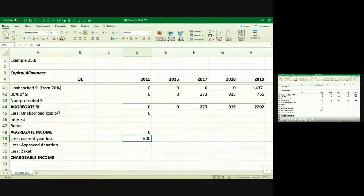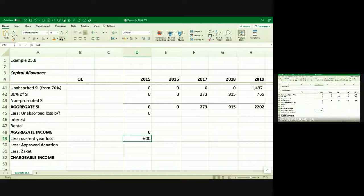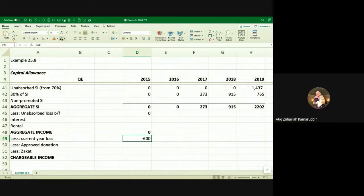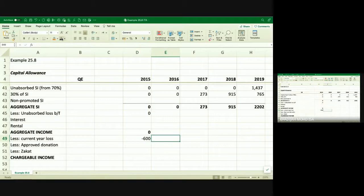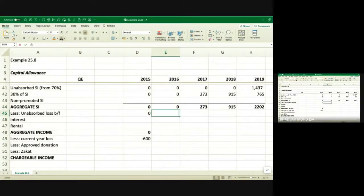So if your aggregate income is nil, but you have a current year loss of 600, what do you do with that 600? Carry forward. You carry forward to where? To the next following year. And where does it appear? After the statutory income, as unabsorbed loss brought forward. So let's assume that you have 600 there. You do not utilize 600 here, so you carry forward to next year, and it becomes unabsorbed loss brought forward.